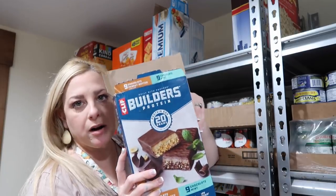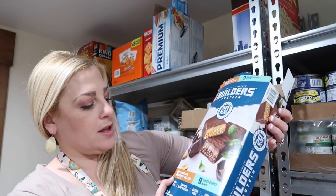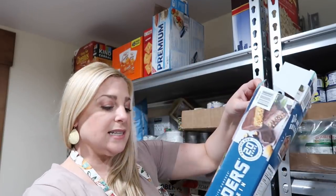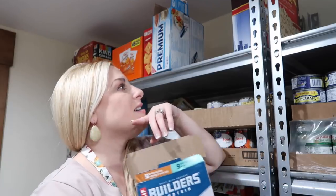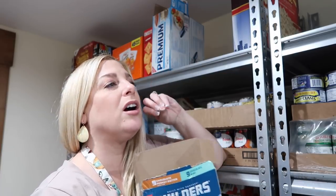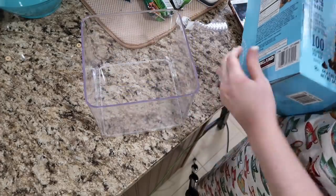Okay, so these builder bars are from Clif, from Costco. The peanut butter ones, the chocolate peanut butter, are good. The mint ones too. This is a really good source of protein. It's low glycemic, gluten-free, which my body does really, really good on. Another thing I'm loving for protein bars right now are Built bars. I've got a whole case of them that we're going to make room for in the refrigerator because they are delicious cold. Really good. I have some soft and chewy bars from Costco. I'm gonna fill this one up.